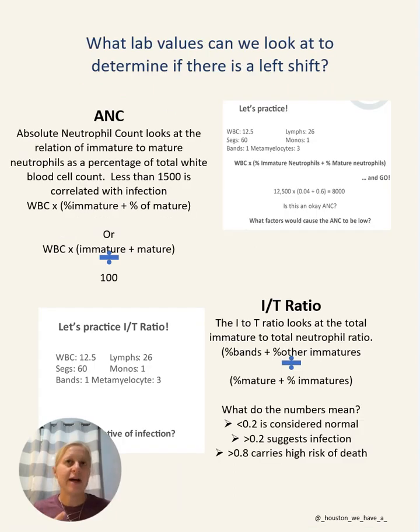So how do we look at our labs? Primarily we're going to look at our ANC and our I to T ratio. Our ANC is our absolute neutrophil count. It looks at the relation of the immature to mature neutrophils as a percentage. So if it's less than 1,500, that is a correlation with infection.